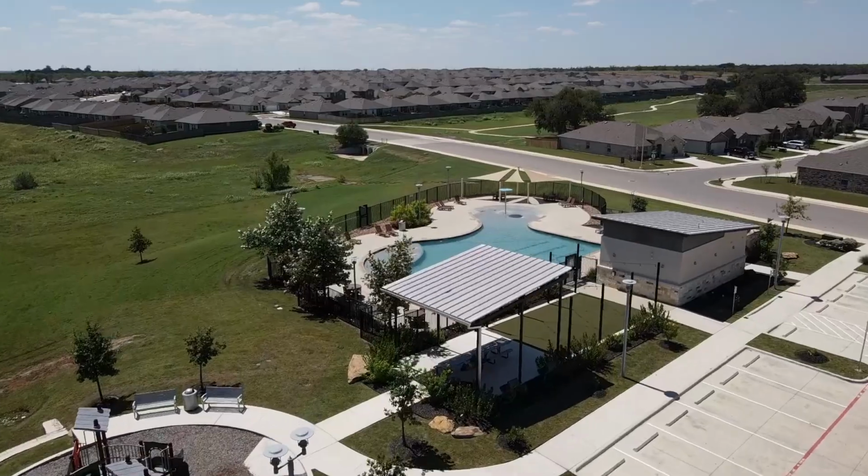So we're going to go through the whole spectrum of what kind of houses you can buy here in the Seguin area, from the super low, super affordable $200,000 homes, to the $300,000 and $400,000 homes like these right behind me with D.R. Horton.